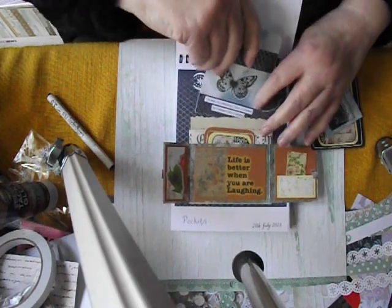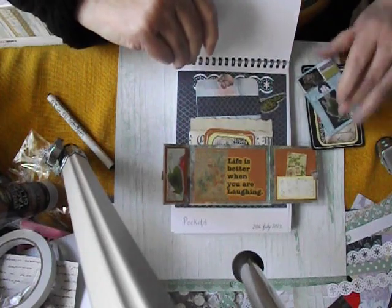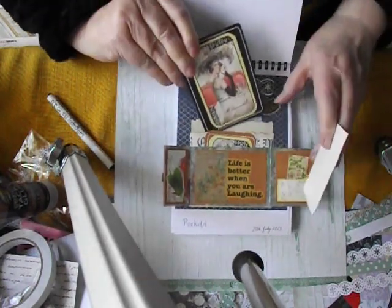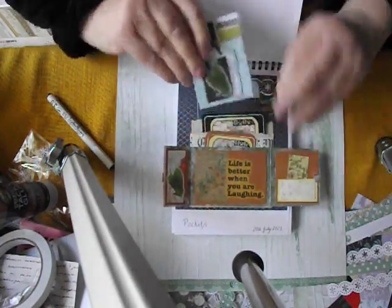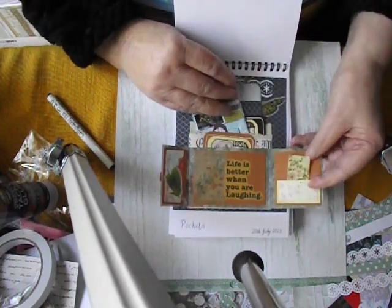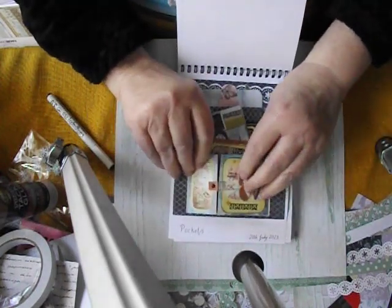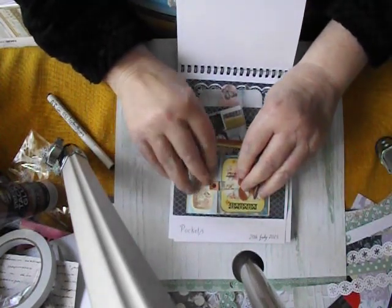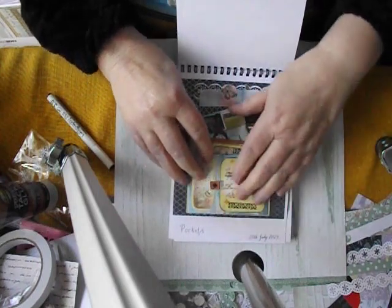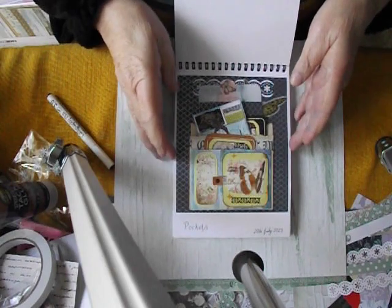Be careful, that book page is a little bit fragile. And there's another pocket in the middle. And guess what? There's one more pocket over here. And that all goes together nicely. And it's just held together by a little snippet. So that's all my pockets.